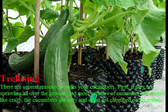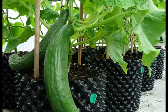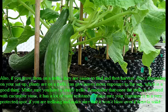Trellising. There are several reasons to trellis your cucumbers. First, if they are sprawling all over the ground, and most varieties of cucumber will sprawl like crazy, the cucumbers get dirty and often get chomped on by critters. Also, if you grow them on a trellis, they are easier to find and then harvest. Also, depending on your setup, plants on a trellis can give leaves more exposure to the sun, which is a good thing.